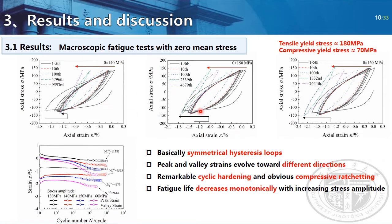It is seen that because the cyclic plastic deformation of the alloy in these prescribed cases is dominated by twinning-detwinning, since the peak stress is lower than the tensile yield stress, the hysteresis loop is basically symmetric, but the peak and valley strains evolve towards different directions at different moving rates, and a ratcheting occurs in the compressive direction even in the symmetrical stress-controlled cyclic test, which is different from that observed in FCC and BCC metals.